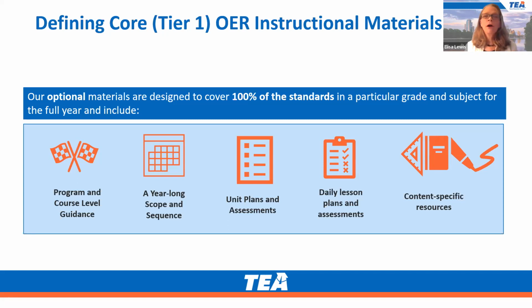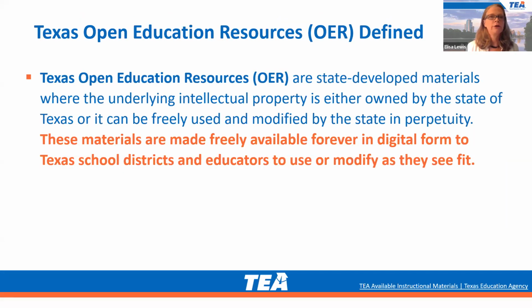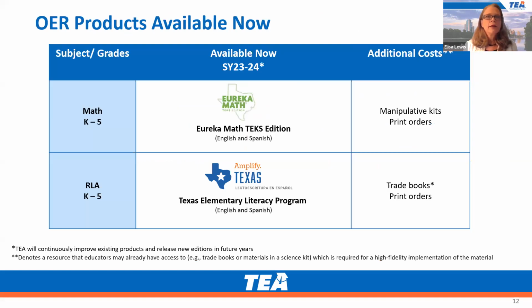Finally, there are content-specific resources that are the content-based best practice supports for teachers and learners, such as student-facing workbooks, instructional videos, teacher presentation materials, and vocabulary cards. These are the OER products that are available right now. There are 2 full subject OER options available. They include the Eureka Math TEKS edition and Amplify Texas Elementary Literacy Program. Both of these are the COVID emergency release editions.